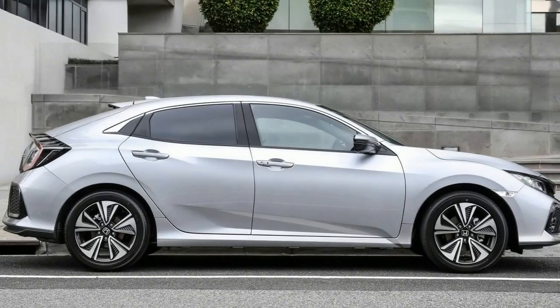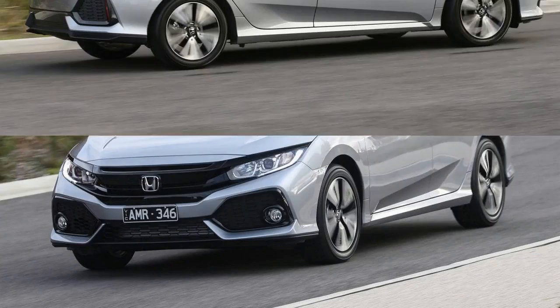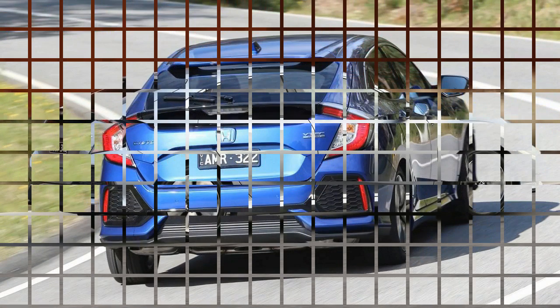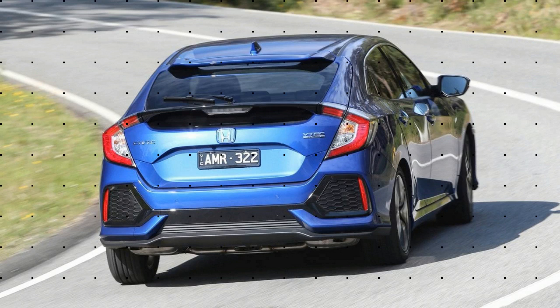On the whole, the all-new Honda Civic hatch offers the practicality we've come to expect from the Japanese brand as well as convenience features and tech that see it among the best in class. It's a good thing, worthy of putting on your shopping list.